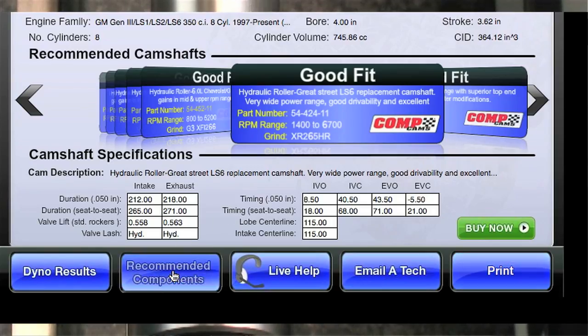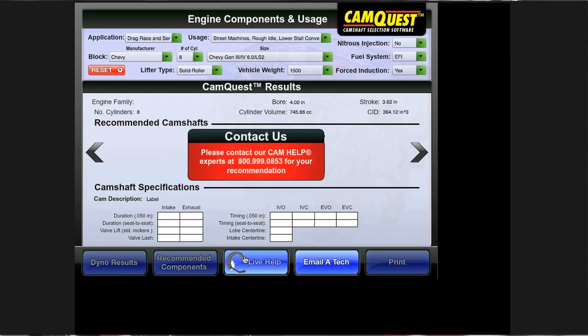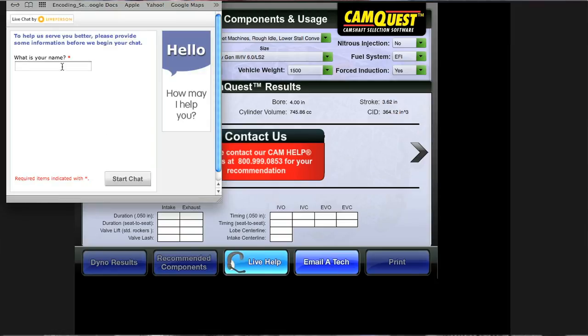Whether you use Comp's CamQuest online software, work together with one of Comp's techs over the phone, or start a Cam Help Instant Live Chat, Comp's newest offering, Comp will help you get the most out of your engine.